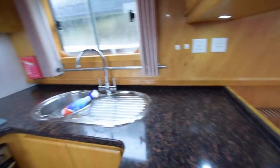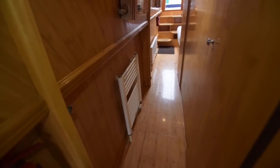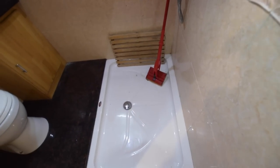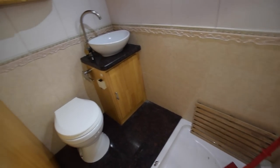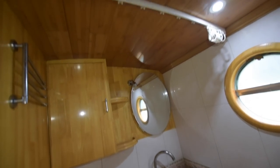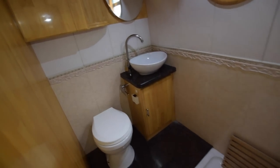And there's a view down the saloon from the kitchen. It's such a cosy boat, this. Down through a corridor. You've noted a large radiator in the bedroom. I'll come back to the heating. This bathroom is huge. It's nearly 6 feet long. The loo is a macerated pump out. The basin there is ceramic. There's a shower rail, a curtain rail rather, for the shower. It's a very big room. It's lovely. Lots of space.